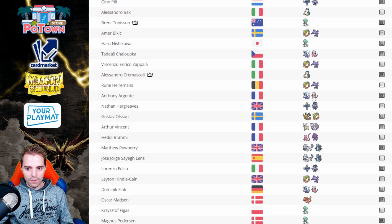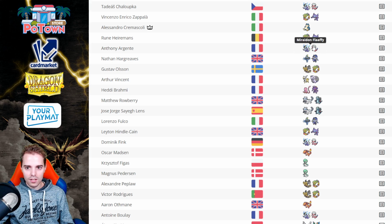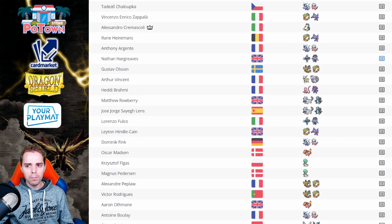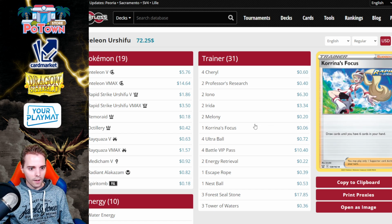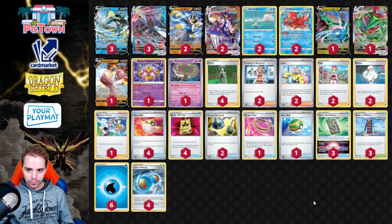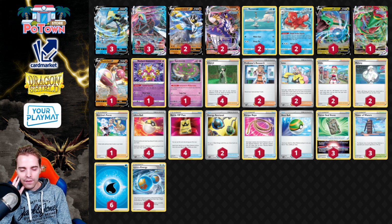Any other specific decks that we want to be checking out? There's Miraidon, there's Urshifu. I think there was a specific Urshifu build playing Rayquaza. Yeah, this is the build. I was also up against a person playing that. So this was also super unique in this tournament. They actually are playing 4 Cheryl in the deck. I think 3 of the 4 people that played this got points, which is insane.